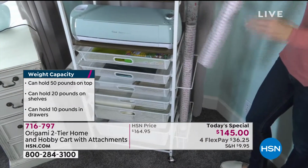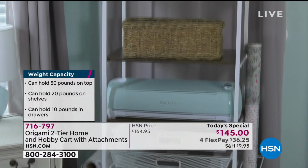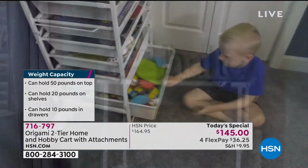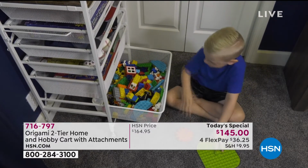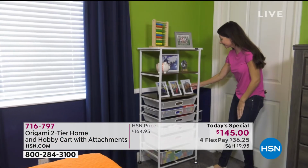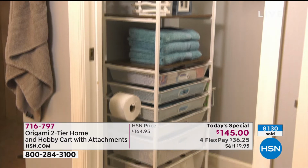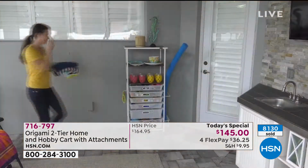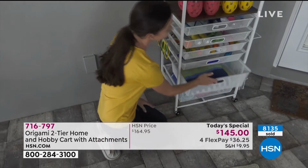Okay, couple more quick notes. 23.5 inches long, 15 inches wide. That's why the 12 by 12 paper fits, and 54 inches high. And again, holds, what is it, Trace, approximately how much total weight? 150 pounds. Look, it's incredible. Yes, and that top shelf will hold 50 pounds worth of weight, and then each one of the wooden shelves will hold another 20 each. Each drawer holds 10 pounds worth of weight.